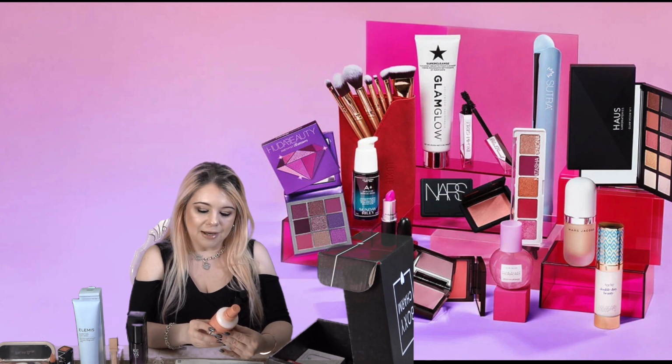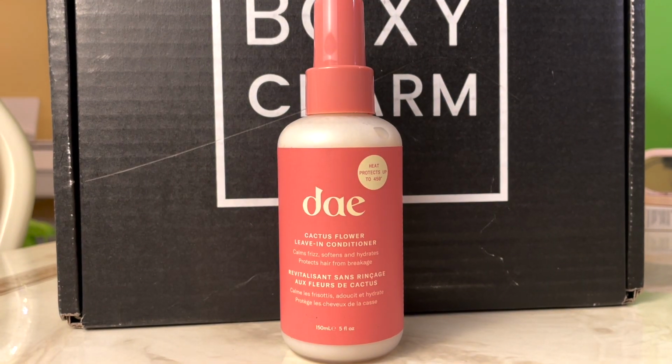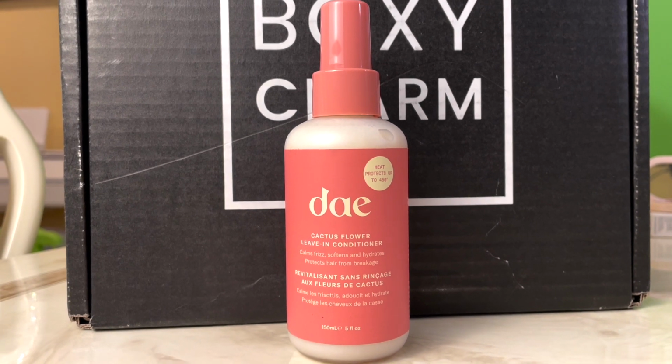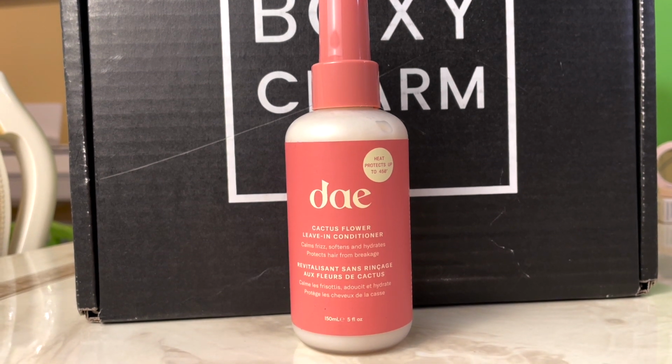It's a heat protecting cactus flower leave-in conditioner. Calms frizz, softens and hydrates and protects hair from breakage. So this is the Cactus Flower Leave-In Conditioner by Day. This conditioner may provide heat protection up to 450 degrees, but it's carefully formulated for more than just that.